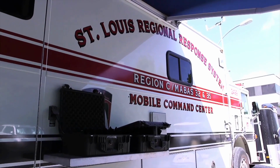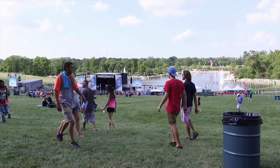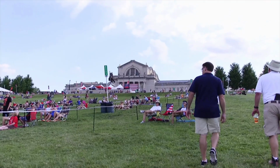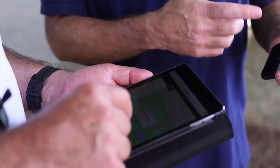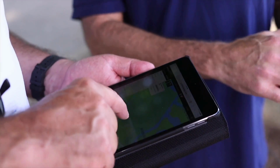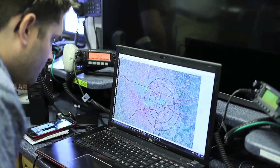Here, SirenGPS is online at Fair St. Louis, the city's July 4th celebration in 2017. It's dropped already a pin here and in the truck and wherever else you want. Those who are providing public safety are using it to coordinate and communicate.